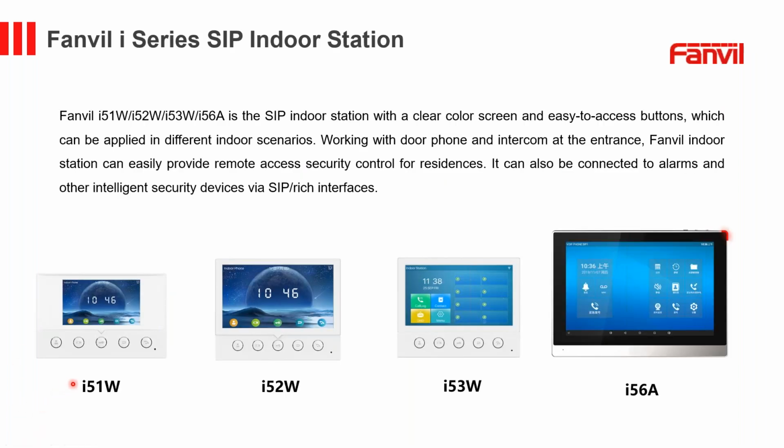Okay. As I mentioned, on the indoor stations, we have these things that you can mount on a wall or go on a desk. We also have an Android version in case you want to do this on the Android platform. But in all these cases, we have something that actually has a touch screen with the i53 in case you want a touch screen to dial specific speed dials if you want to.